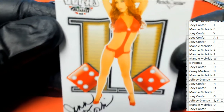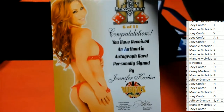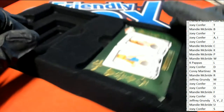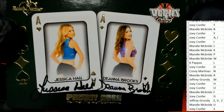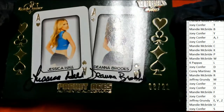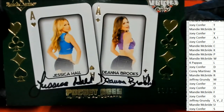All right, got the big dice card. Jennifer Corbin, 2 of 11. Nice. Double trouble. Pocket aces. And that is 3 of 21 pocket aces.